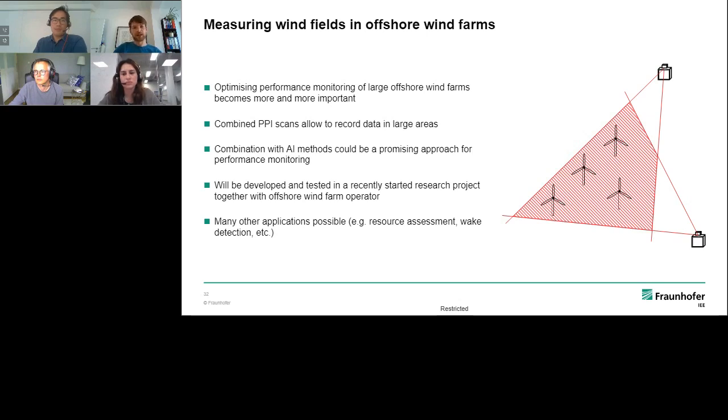And we are hoping that we can optimize, for example, performance monitoring of large offshore wind farms, because we think that's a really important topic for the future. And we don't only want to have the data from the scanning lidars, but we will also combine it with other data along the wind farm and combine it with neural networks and AI methods. And we think that can be a really promising approach to really make performance monitoring even better.